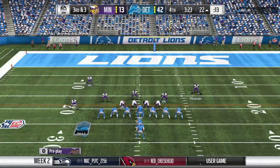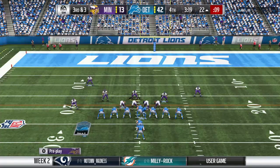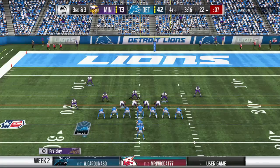58, boys, 58, 58, fight. Watch the screen. Ohio, Ohio. Shift.